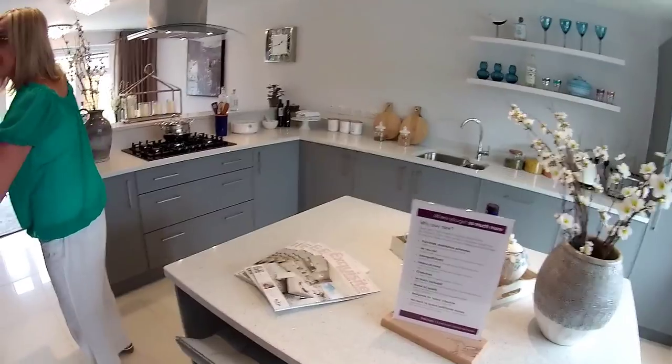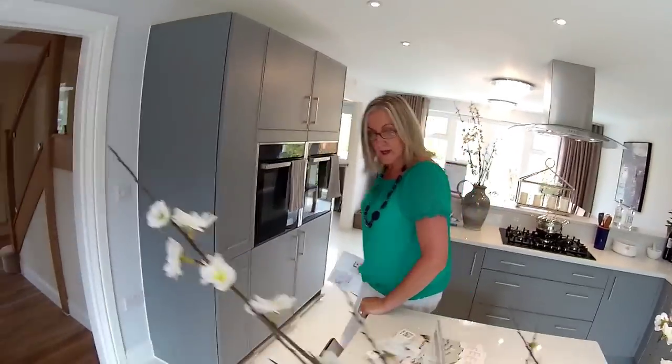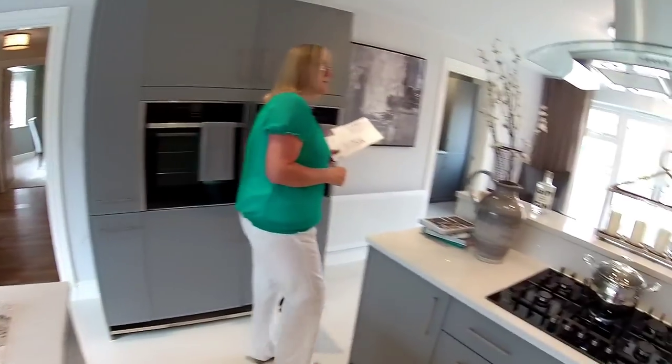What's this? Right, we're going to pull out the larder. And don't forget, with Bovis, a lot of what you see is what you get. That's true. Got a breakfast bar on this side of the island, which is lovely.